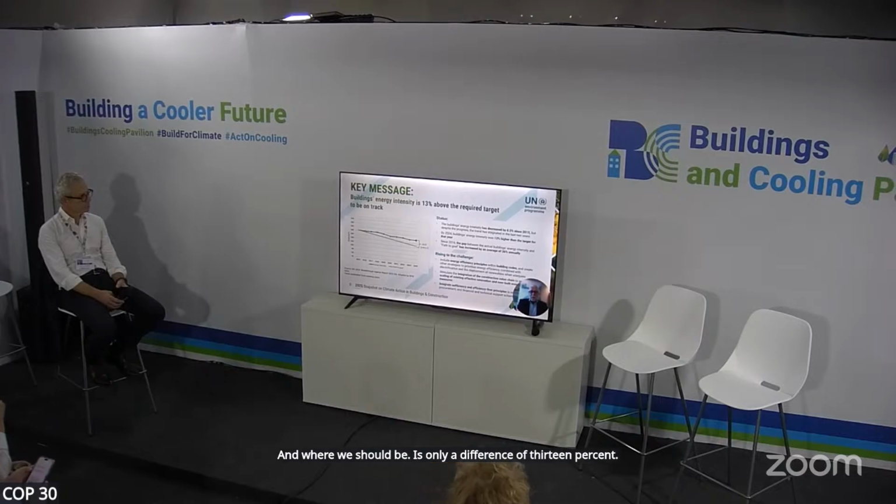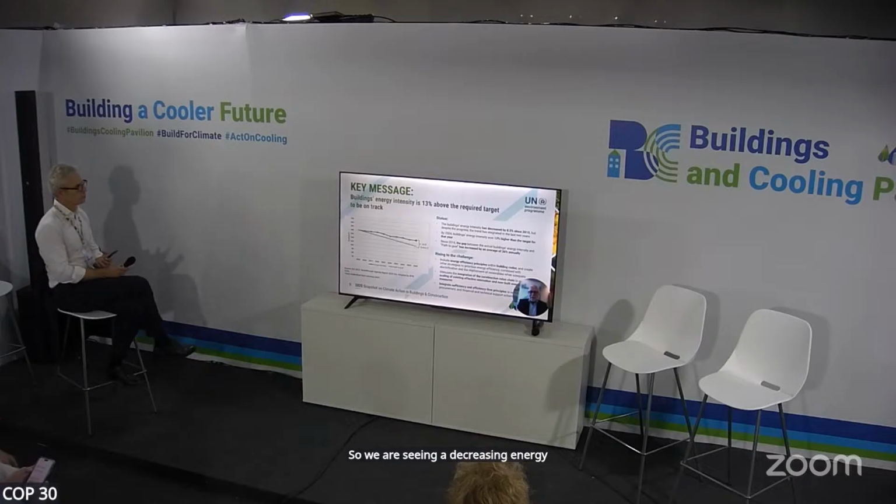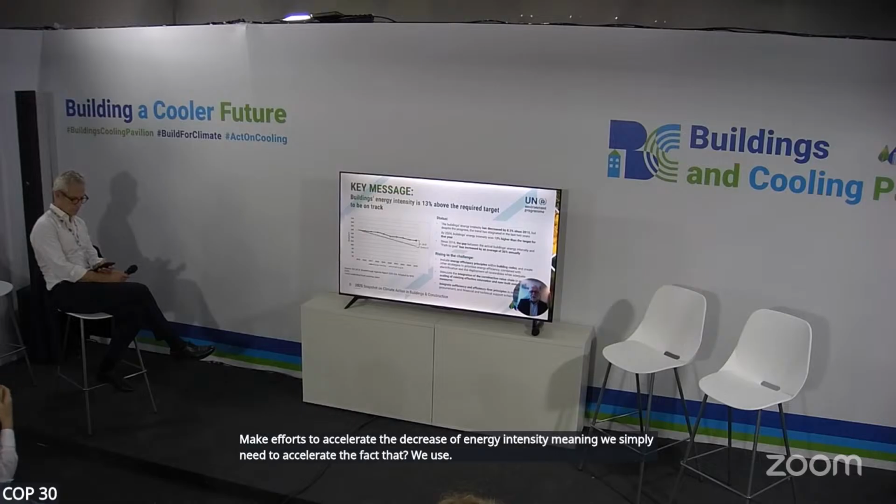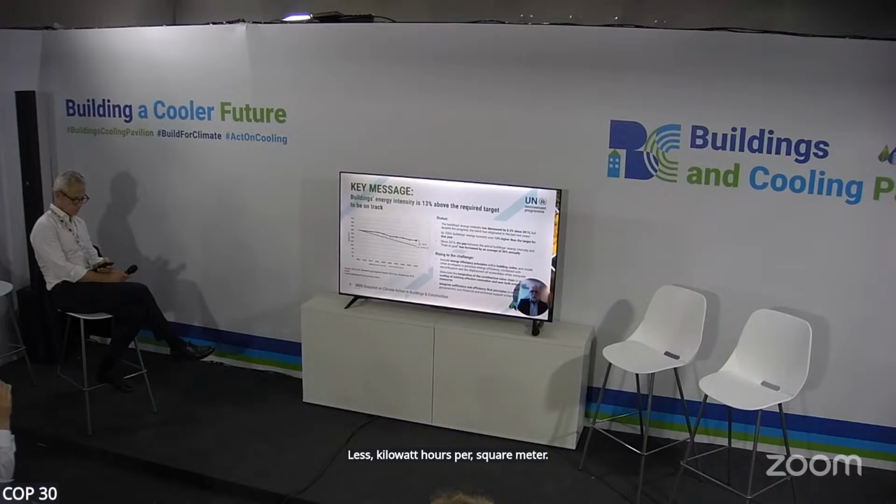We see in principle that the energy intensity of buildings is moving in the right direction. And there the gap between where we are today and where we should be is only a difference of 13%. So we are seeing a decreasing energy intensity year on year, even though compared to last year there is a stagnation, which again is expressed by the dark blue line in this graph. The light blue line is the ideal pathway on which we should be. So this is a real dilemma, but at least we're moving in the right direction. We need to make efforts to accelerate the decrease of energy intensity, meaning we simply need to accelerate the fact that we use less kilowatt hours per square meter of built space.